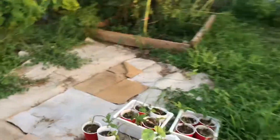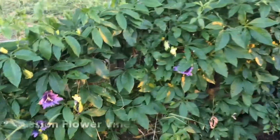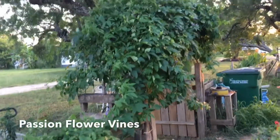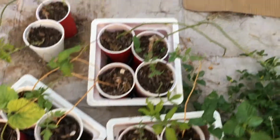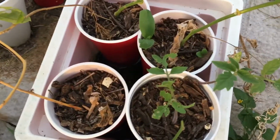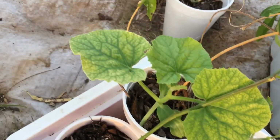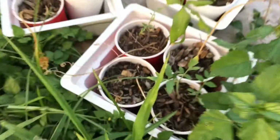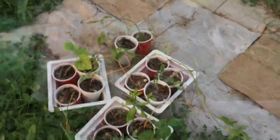Over here in these cups, I started to propagate some of my passion flower vine. And in the process, I have a bunch of volunteer plants. Looks like some tomato plants, some cucumber or melon of some sort. So I have a bit of a head start on my fall garden that I didn't really realize I had, so I'm pretty happy about that.